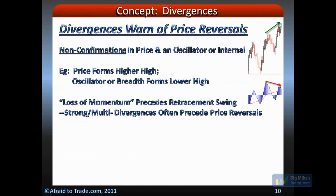So divergences in themselves, just to solidify the concept, warn of price reversals. They're non-confirmations in the oscillator, market internal, volume, or anything else you look at that's a confirming, non-confirming variable. Again, price is forming a higher high. You can see this here in the chart on the right. But the oscillator, or breadth, or tick, or volume, or internals, forms a lower high. So a loss of momentum tends to precede a retracement swing.